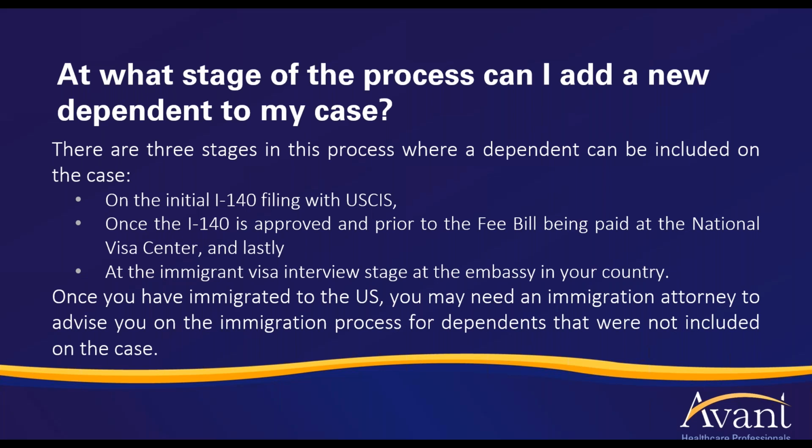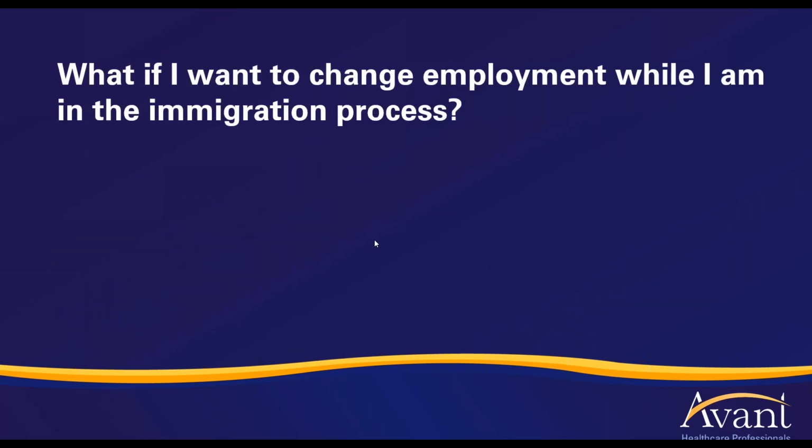If you get your green card issued and you have not included that spouse, you'll have to do it when you come. That process not only is more expensive, it also takes some time, and you would need an immigration attorney, which again, we can provide you with references for, but we do not process family-based visas, only the employment-based visa with the family included.